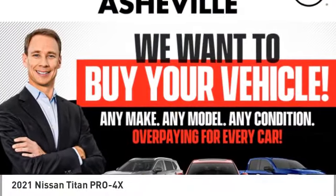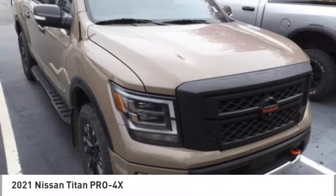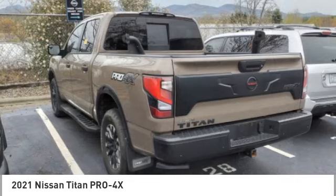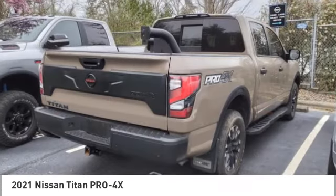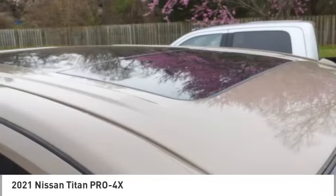Take a ride in the 2021 Titan. The Titan houses the Endurance V8 engine, the largest standard truck engine in its class. But the benefits don't stop there. The massive interior cabin boasts a fold-up rear bench seat and a flat loading floor. When it comes to power and comfort, the Titan can't be beat.